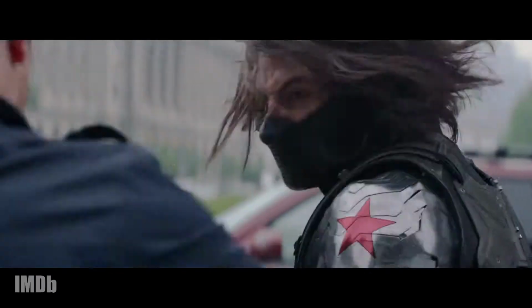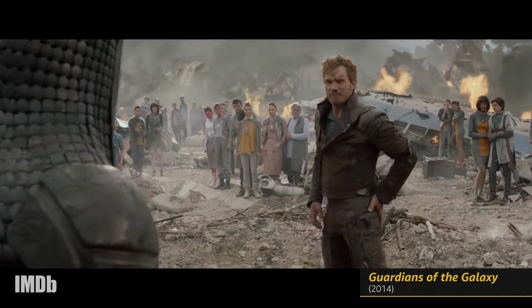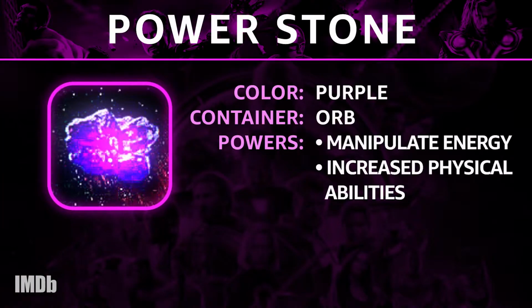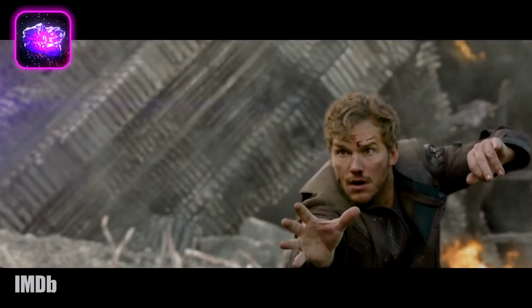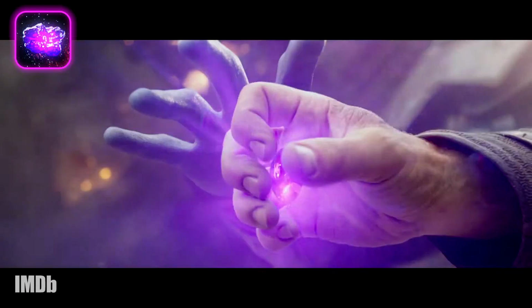While Cap gets an old friend reacquainted with his fists, the Guardians tango with Ronan the Accuser for control of the Power Stone. Dance off, bro. Me and you. This purple Power Stone can level everybody and everything, and just touching it will implode most beings, so Star-Lord has to play a long game of hot potato to get the stone from Ronan.